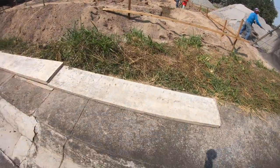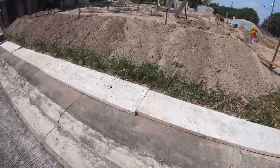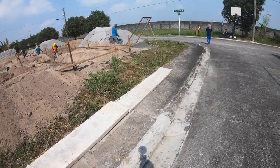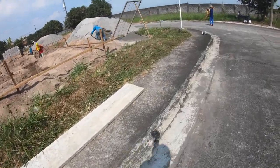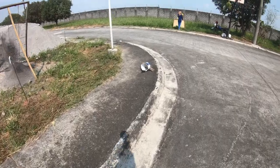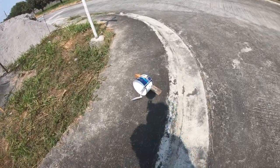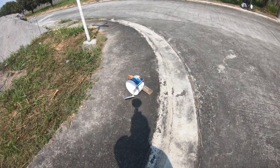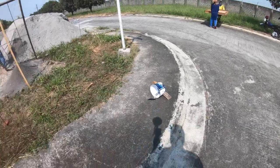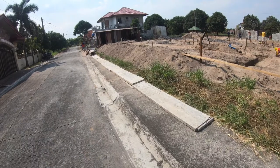So all these are really old forms. They're going to reuse these as just a drying place for the spacer blocks. And this is going to be the form for their spacer blocks. They're going to put concrete in the base of it up to 5 inches. And that's going to be the spacer block that they're going to use at the bottom of the footer foundations.